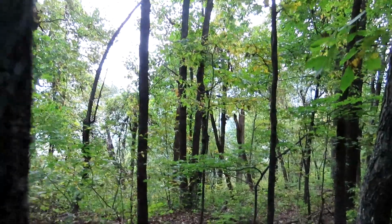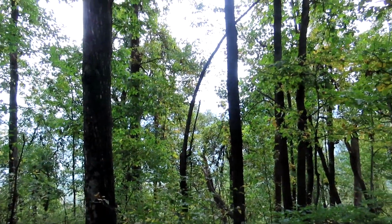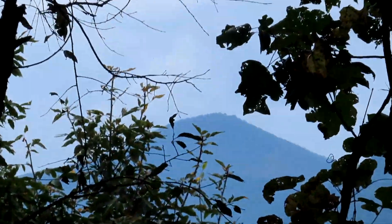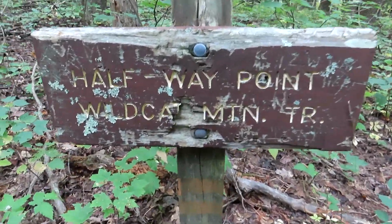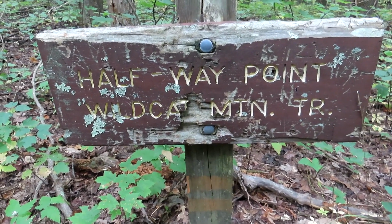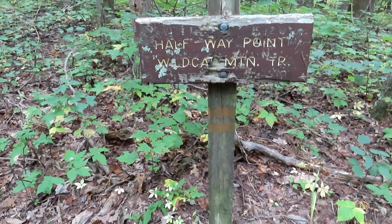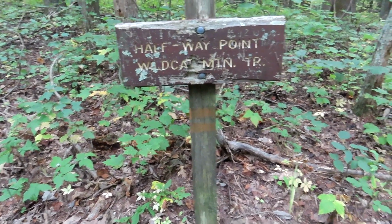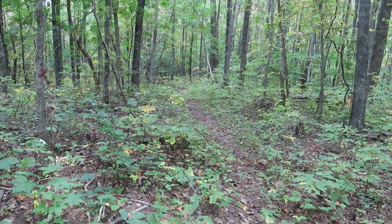But this is good enough for me to be a top. There's another mountain way over there. We're not going to climb that one. I'm not sure I know what this means. I think that was the top we were at, because we've only been going downhill. And this is the halfway point. Then this is all downhill back to camp.